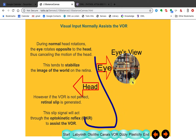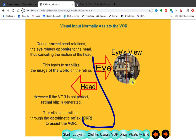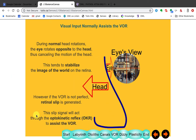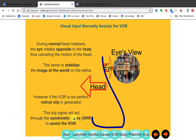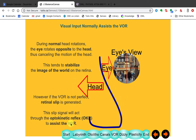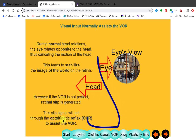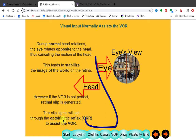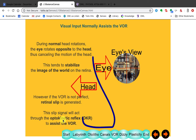However, the VOR is often not perfect for a variety of reasons. And so what helps it is something called the optokinetic reflex, or OKR. And it assists the VOR. The optokinetic reflex is something that comes through the eye and through MT, and we'll look at the circuit in detail later on.